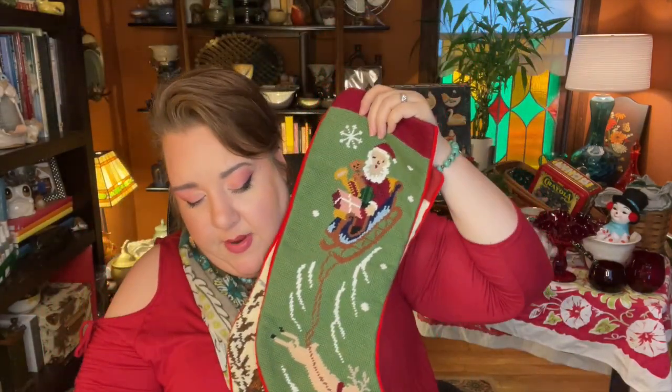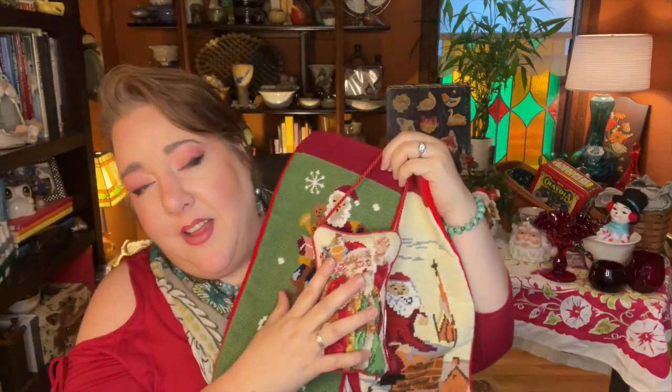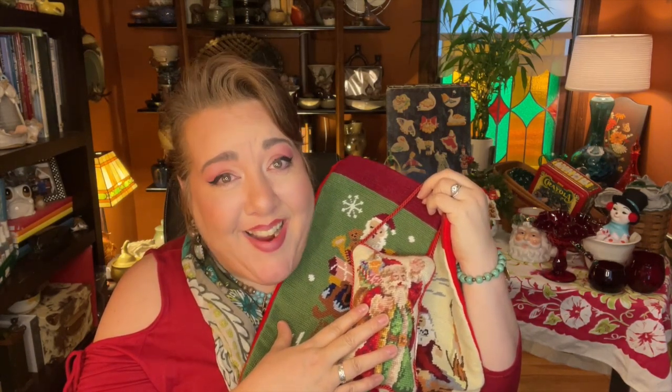And then I also found this cute little pillow. This could maybe hang on a doorknob or something, but look at the detail in him. He's incredible. And he's also needlepoint. So I thought he should stay with these. So you're going to get all 3, all of these, item number 10. Let's call this the needlepoint stocking pillow lot. And let's start these off at $9.